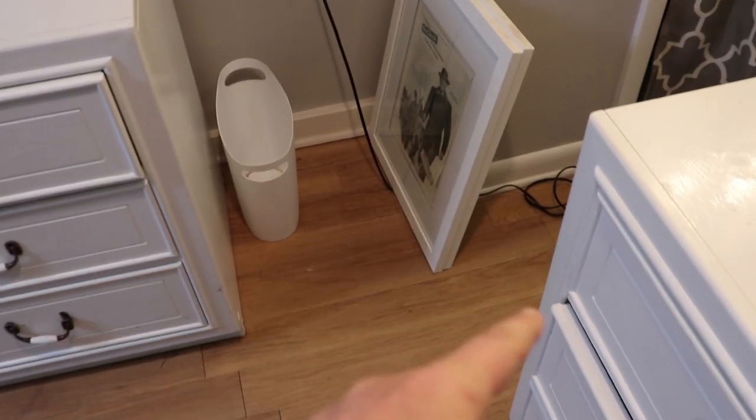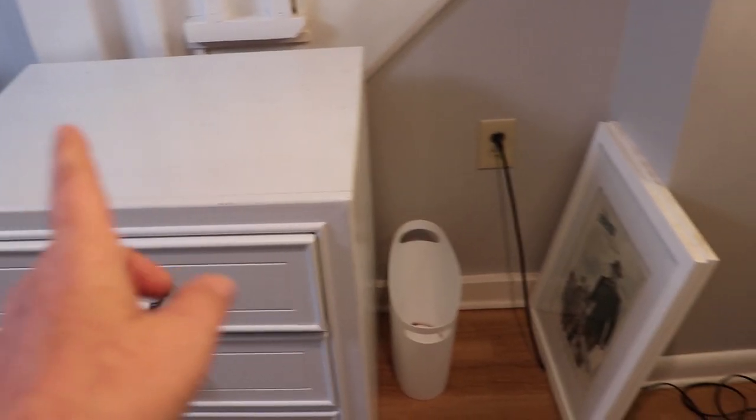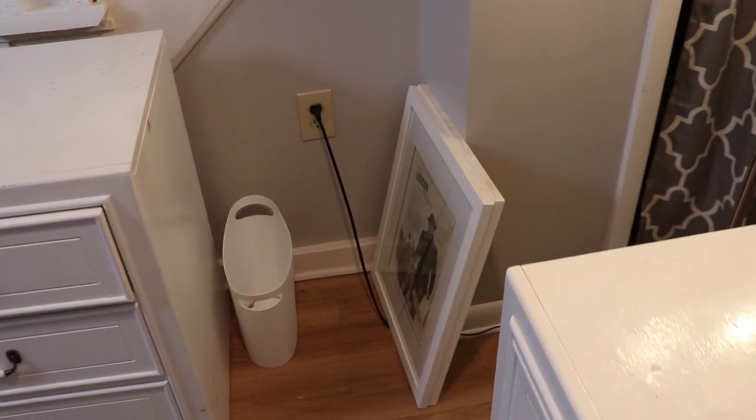I need to make sure that I have enough room here for my chair. And then I'll go to Home Depot and get either one piece or three pieces cut, depending on what can fit in the car.